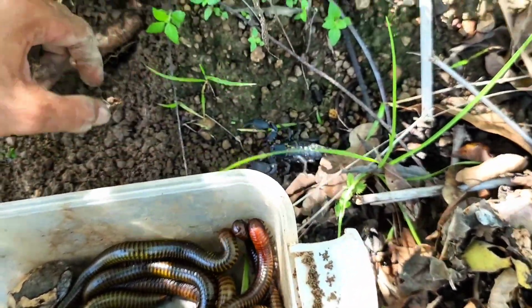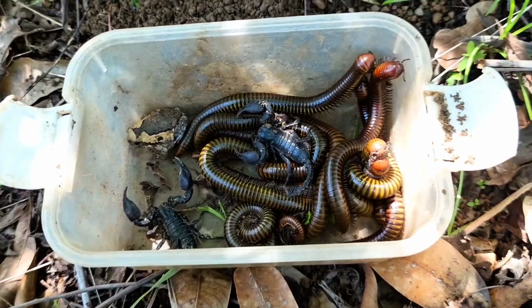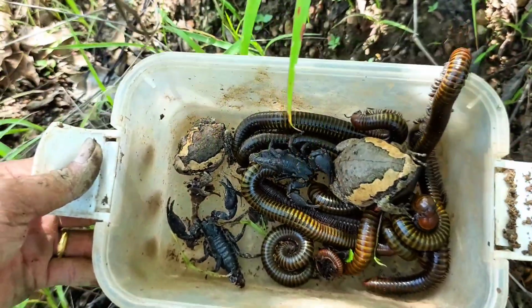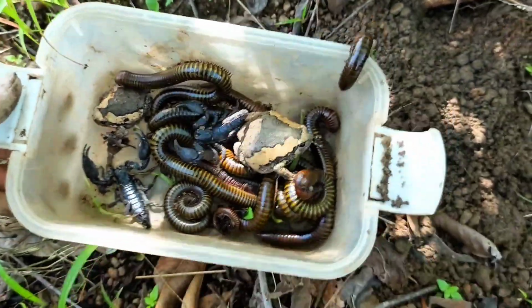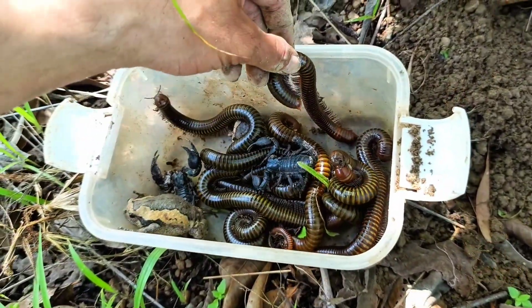So now let's catch scorpion. One, two, so let's catch scorpion with me. Okay, yes. You have to catch fast like this. You want to catch scorpion with safety. Wow. You see now, let's count what insects you got here. Scorpion, rain frog, and also the giant millipede. This giant millipede is so big here.